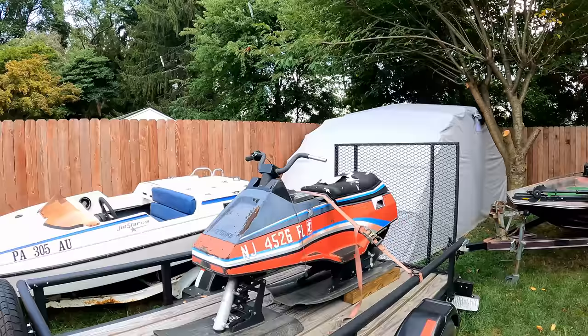I mean, will it run? Yes, we got it running, but will it ride? No, not without a bunch more work. And unfortunately, no title for the wet bike and the Jet Star. The guy gave me the runaround on that too. He said, oh yeah, I'll apply for a title. And then he kind of stopped answering my calls and text messages.